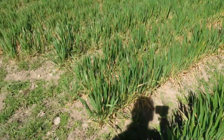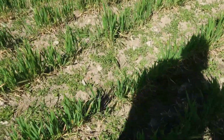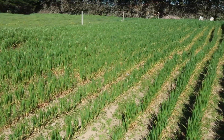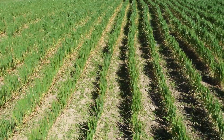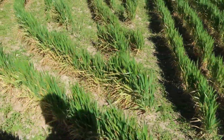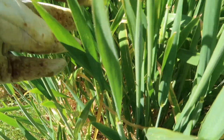So yeah, the bits that we've been trying to chase bunnies off, those are the bits that the bunnies ate. On more than one occasion, I've come running out in my onesie and gumboots chasing bunnies off. But although they've certainly had a chomp at it, the majority of it is still okay. So, fingers crossed.